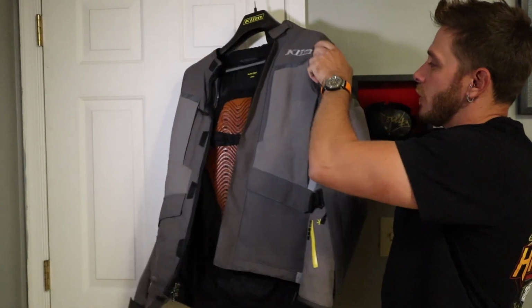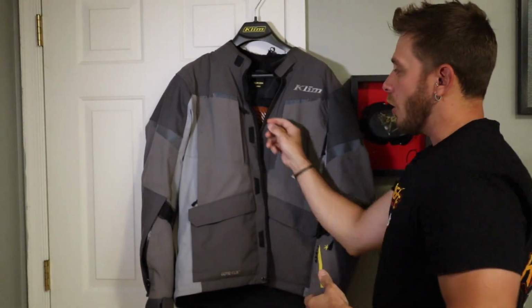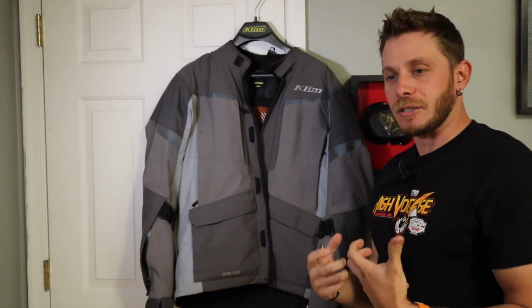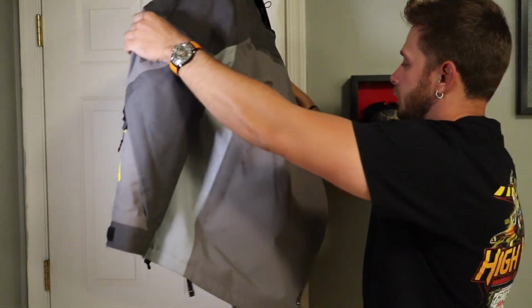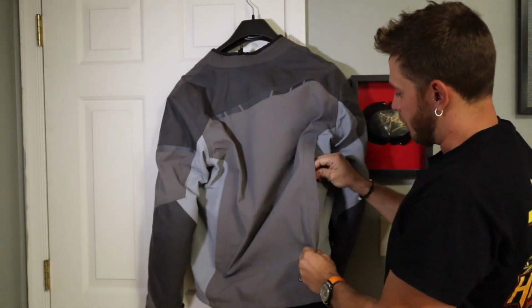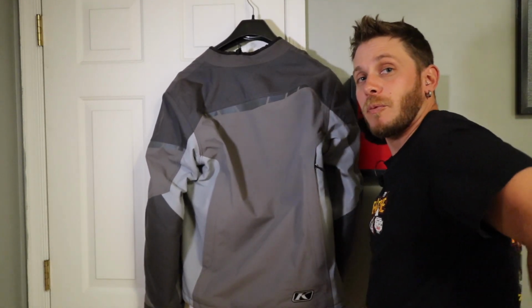The only other thing I want to mention, and I'll probably touch on this about how I like the jacket, all of these pulls to open up the vents are all glove friendly. Because if we look at the back, you look at these pulls and they hang down kind of far, so even while I'm riding down the road, I can reach up and open up those exhaust vents.